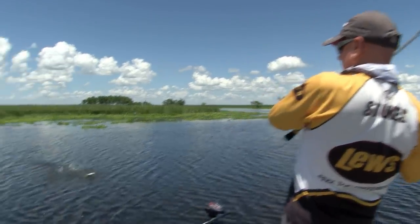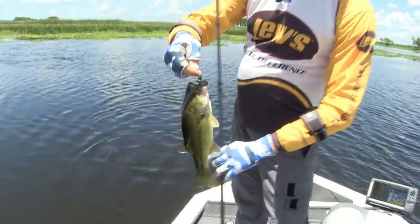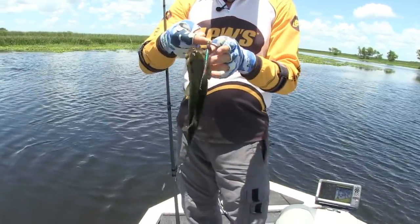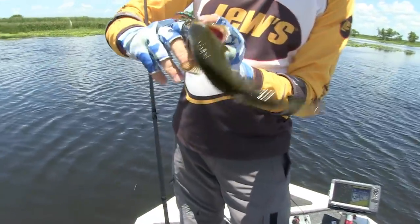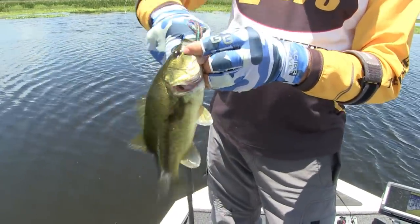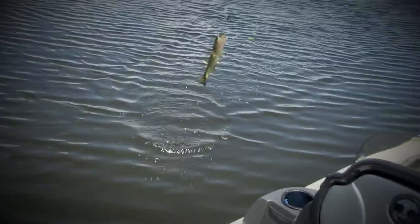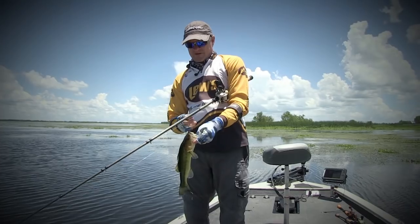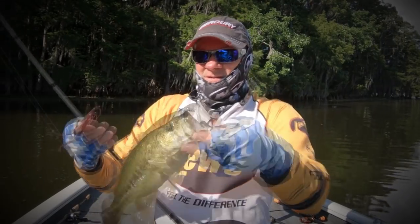There's one, little one. You know, I mentioned little bass. Headed into this next quick commercial break, I just want to show you a quick little montage of a whole bunch of fish we've caught, because we've caught lots and lots of fish, a lot of small ones, but constant action since we got here. We'll be back, Atchafalaya River Basin in South Louisiana in just a minute.